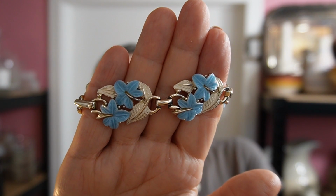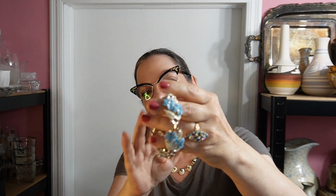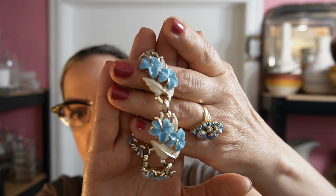So what is this? It's a silver tone, and it is enameled. That's what the white is. And then the blue flowers are kind of a mystery to me. I think it's either bakelite, lucite, some kind of thermoset, because that was their specialty, the thermoset. It's basically molded, very, very thick plastic. But it looks like ceramic, and it doesn't look plasticky at all.